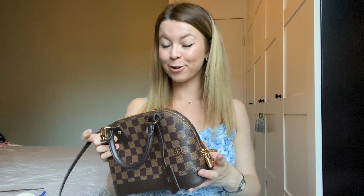I think this is just the perfect bag for everyday and for more dressed up occasions as well. It's just a great classic bag, and a classic style that you just can't go wrong with.